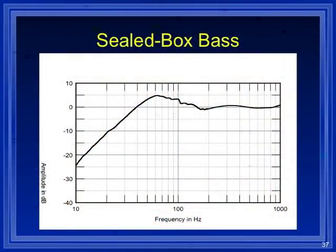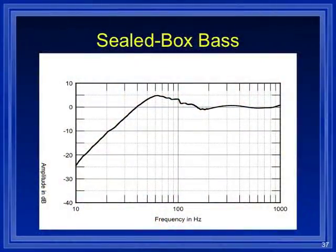And Don Keele, who used to do audio reviews for Audio Magazine, showed in a classic paper in 1973 that when you do that, you're eliminating the room. The trade-off is you get this characteristic bump in the bass. That is not real. That's because you are putting the microphone next to the woofer and you're getting, in effect, a proximity effect.